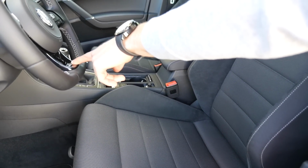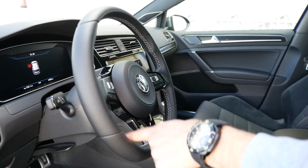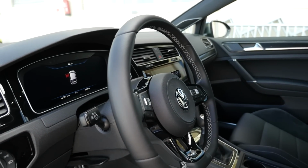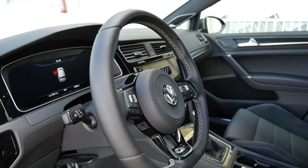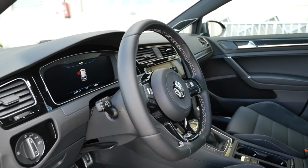Then the Volkswagen Golf R steering wheel, here with the logo, flattened bottom and white contour stitches on the inside, and you can already see the digital instruments. More details to that. They come standard with the Golf R. For the GTI, you can still choose analog and digital. Here, always the digital gauges.